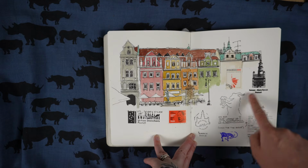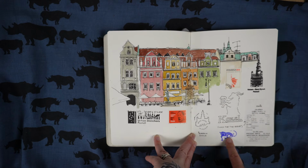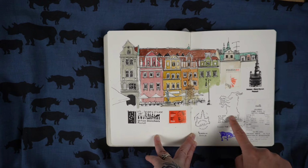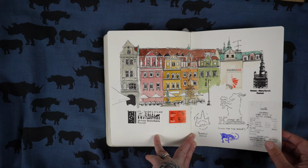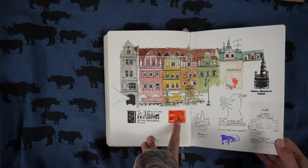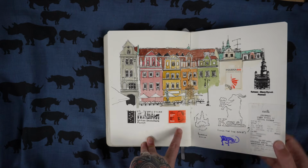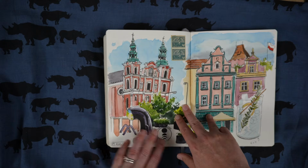We found stamps in one of the tourist shops. They just had rubber stamps that we could use, of the goat and whatnot. And I really liked this logo of the beer, which is the goat holding the beer. Goats are a big thing in Poznan. And my friend Nicole bought a whole bag of these old postage stamps from Poland. So you'll see those dotted throughout my sketchbook because she gave us a bunch, which was really nice.